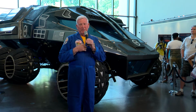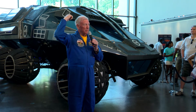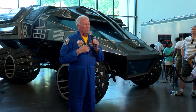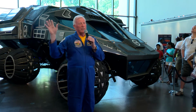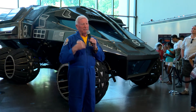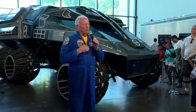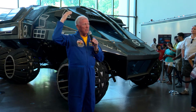One of these days you might be that person to drive this thing. Isn't that beautiful? Might be the first person to drive this thing on Mars. Can't think of a better, more exciting career than to do that. Unfortunately, I might be a little bit too old by the time they take this thing to Mars and do it. So this was built, by the way, by the Kennedy Space Center Visitors Complex.